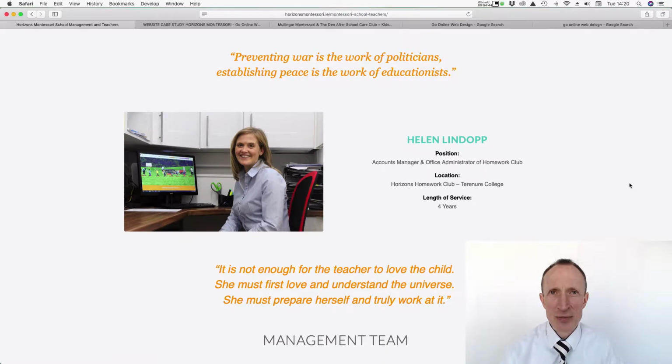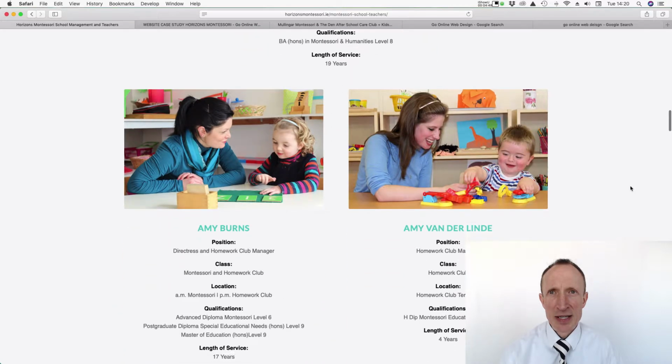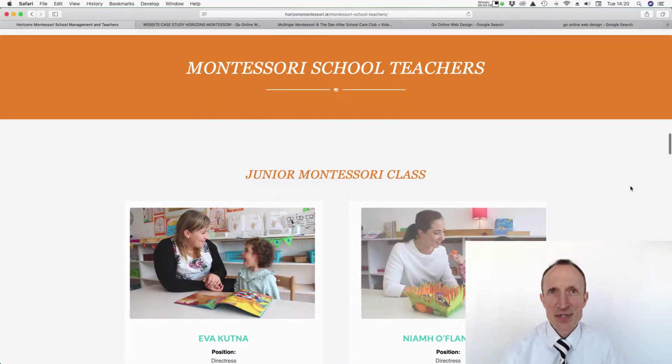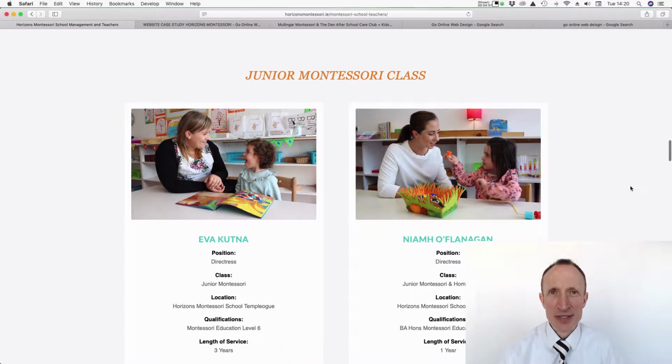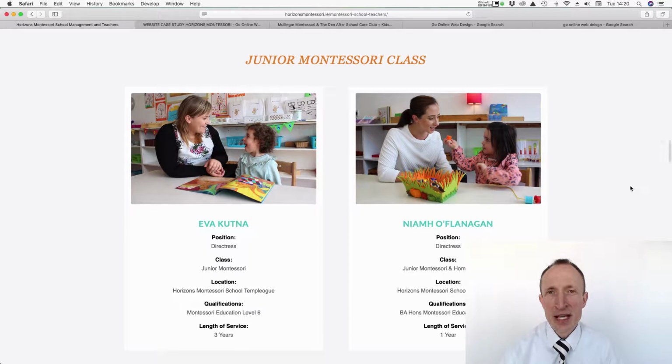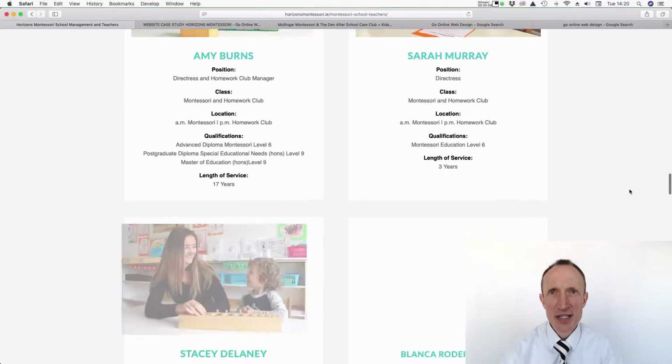Here then we have the administration office and the management team of the various services within the school. Then we go on to the Montessori school teachers, and we have them split up here by the classroom that they teach in, and we give their details such as their name, their position, their class, which school they're located in, their qualifications, and the length of service that they have with Horizons.